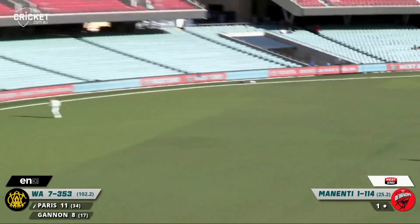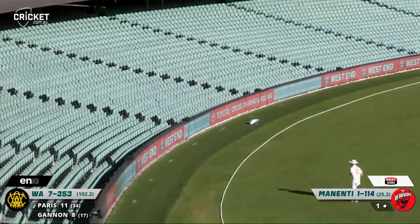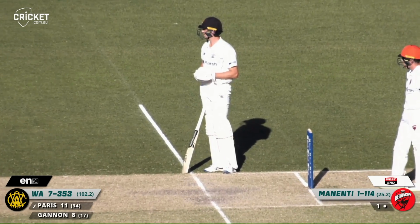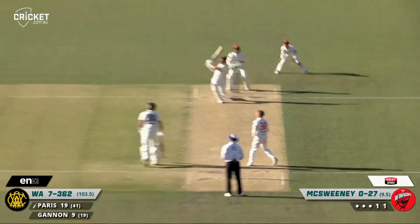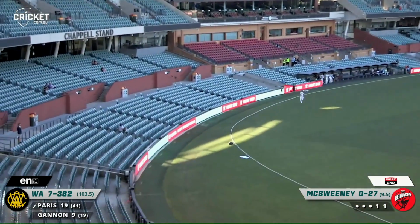Big swing. Is that going to go all the way? It sounds like it. I have no idea where, or I know which direction, but I didn't see it at all. And the sound of it clattering into the stand. A big, big 6 from Joel Paris there.